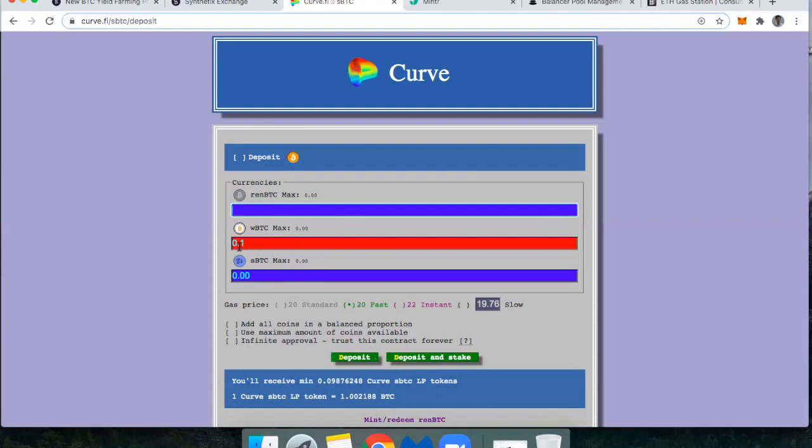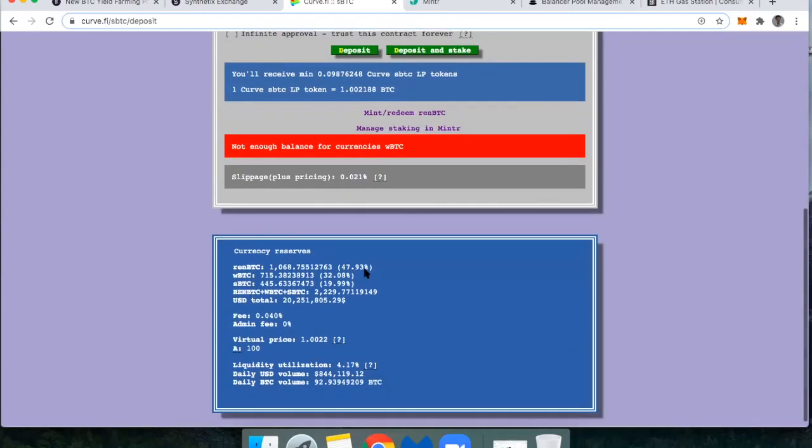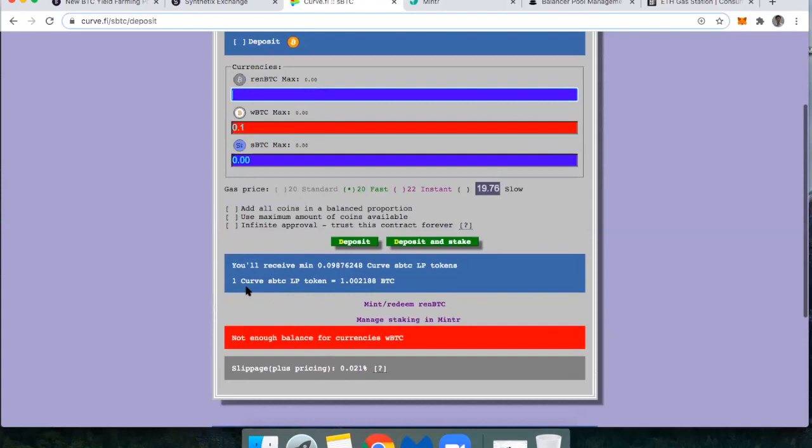Curve will actually break up my wrapped Bitcoin into these 3 different tokens, and it'll break it up into whatever percentage is necessary. You'll notice below that this pool has almost, what is that? Yeah, 2,229 Bitcoin in terms of value, which is about 20.2 million in US dollar value. And it has about 48% renBitcoin, 32% wrapped Bitcoin, and 20% synthetic Bitcoin.